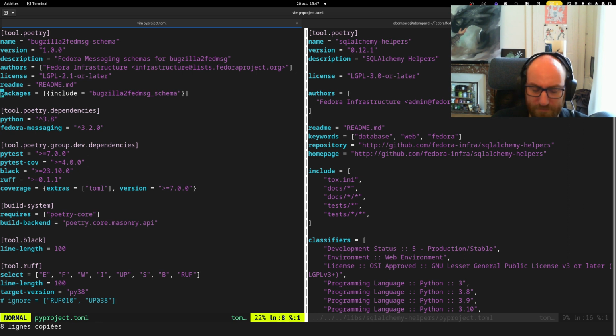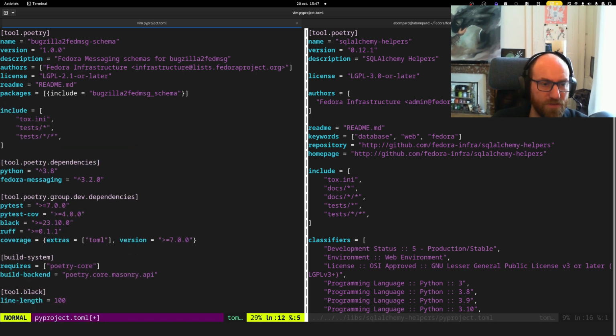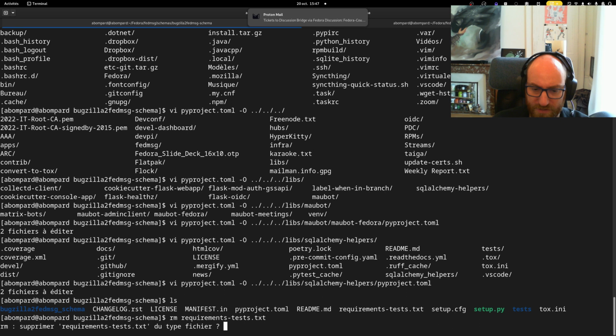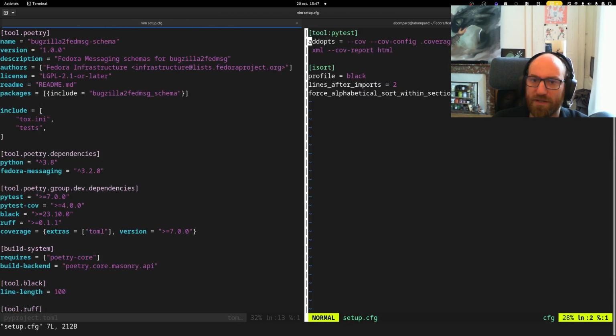Let me show you what I mean. I'll put that right here at the moment, okay? And I don't think I need this. I think that is sufficient. Okay, so I don't need the requirements test anymore. And I will make sure that I'm not forgetting anything in the setup.cfg. That was for pytest. Right. I'm not a big fan of doing it this way. Yeah, I don't need isort anymore.